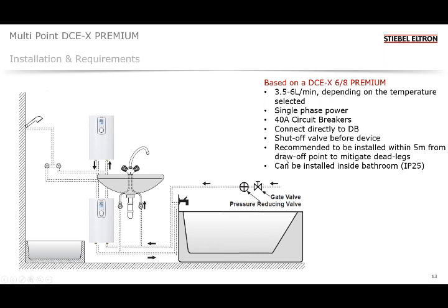We do recommend installing it within 5 meters from the draw-off point. If you have to make it run a bit further, you are allowed to. It's not that we say it has to be within 5 meters to keep the warranty or anything like that, but there are rules and regulations according to SANS on how long a dead leg can be.